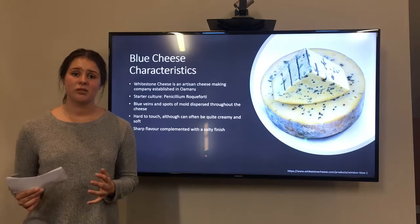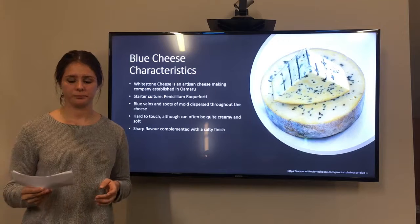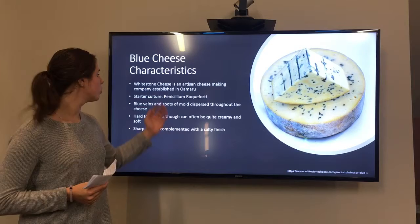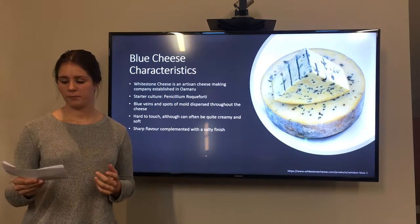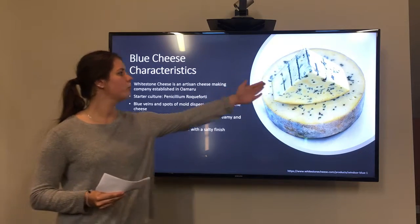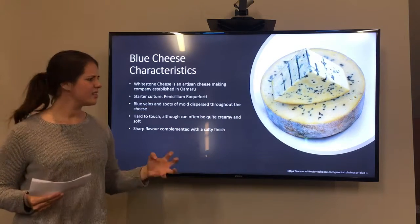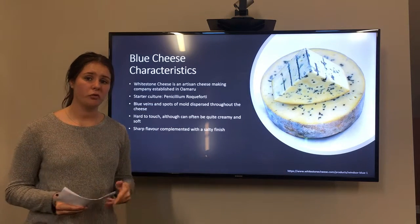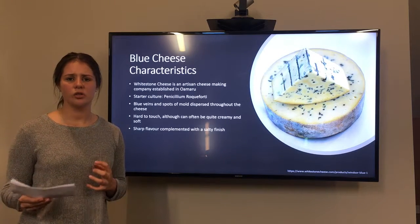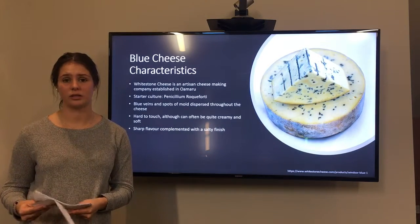Blue cheese is a distinctive type of cheese which can be made from cows, goats or sheep's milk. It is characterised by the starter culture added to the milk, called Penicillium roqueforti. As the name suggests, the cheese can be characterised by blue veins or spots of mould dispersed throughout the cheese. The cheese looks hard to the touch, although it can often be quite creamy and soft. An intense odour is often associated with the cheese due to the types of bacteria that are encouraged to grow within the cheese.